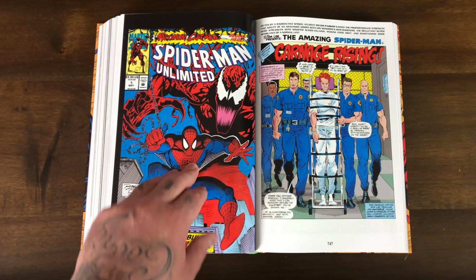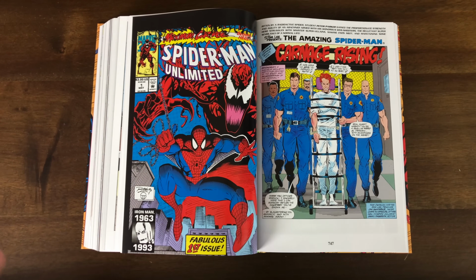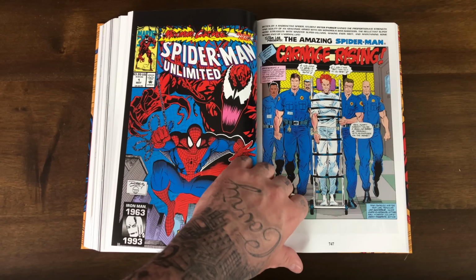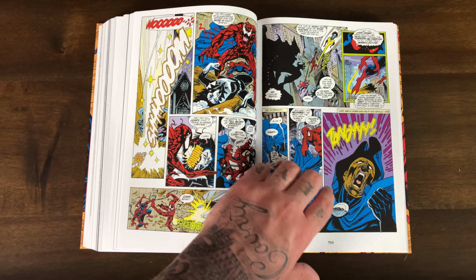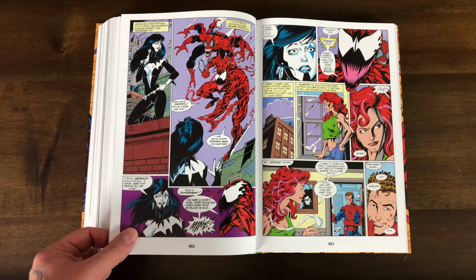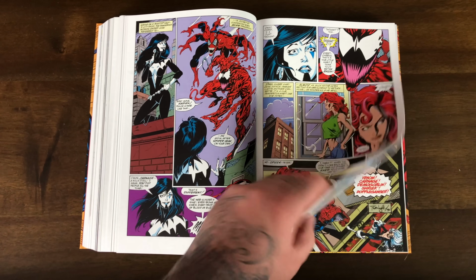They would tell this story over every Spider-Man title at the time. So you had Spider-Man Unlimited, Amazing Spider-Man, Spider-Man with no adjective in front of it, Web of Spider-Man, Spectacular Spider-Man, with all different creative teams. But Maximum Carnage was the first big event for Carnage, and I guess really the last big event. Well, actually, I'm lying. Absolute Carnage is the next big event.